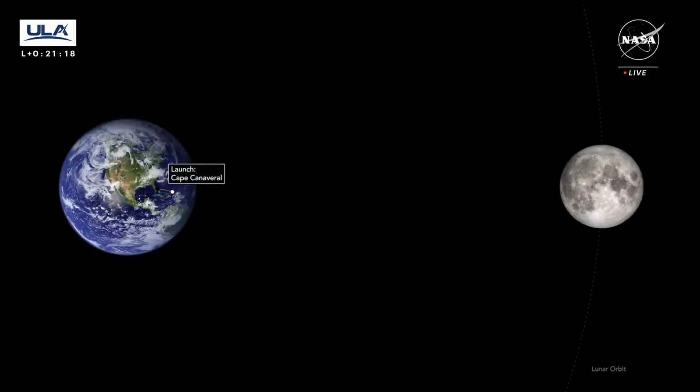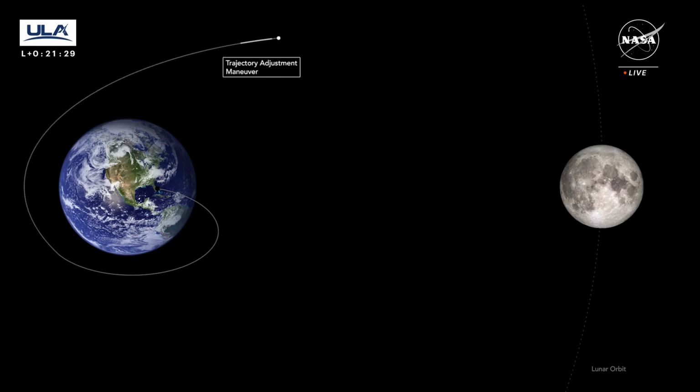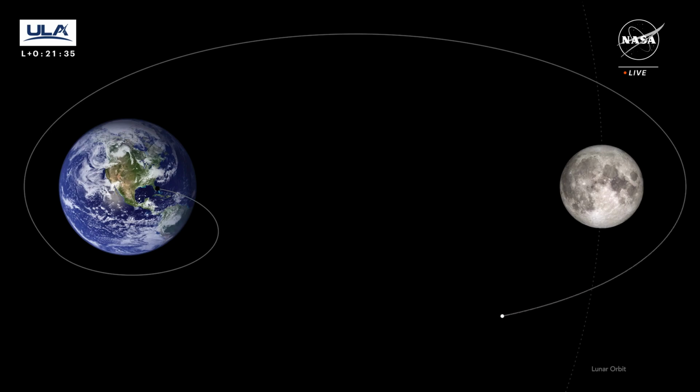Once ULA's Vulcan rocket launches, we will then know the exact day the Peregrine spacecraft will attempt a soft landing on the moon. The first landing attempt could be anywhere from 10 to 60 days from launch. Because this is Peregrine's first ever trip to the moon, our team is not taking a direct path. Peregrine will first complete one Earth orbit so the team can get critical data on the spacecraft and test maneuvers before executing a very critical milestone, entering lunar orbit.